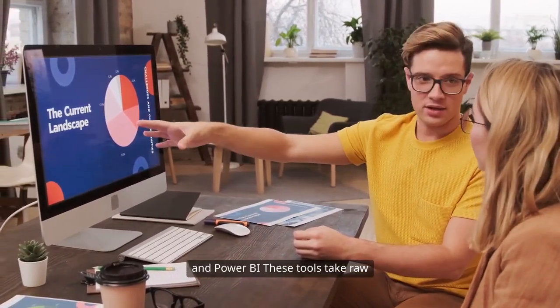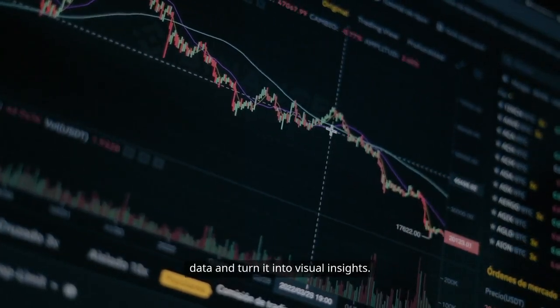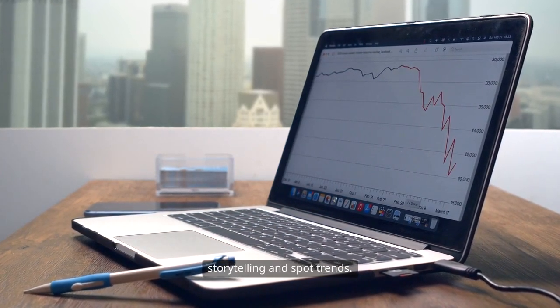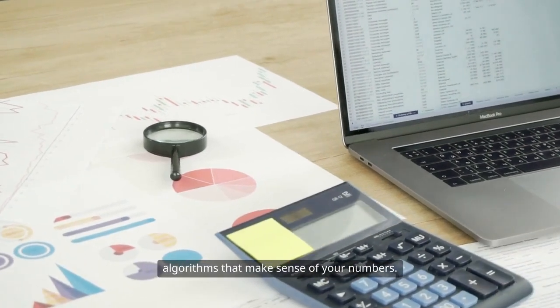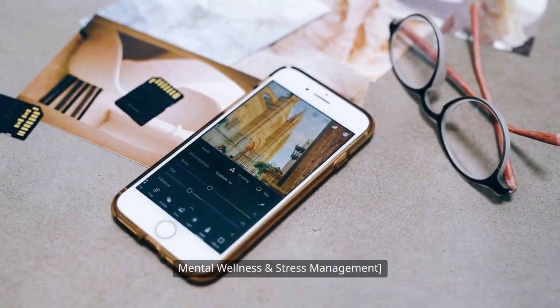6. AI-powered data analysis tools. Tableau and Power BI. These tools take raw data and turn it into visual insights. Tableau uses AI to automate data storytelling and spot trends. Power BI helps you generate powerful reports and dashboards powered by smart algorithms that make sense of your numbers.